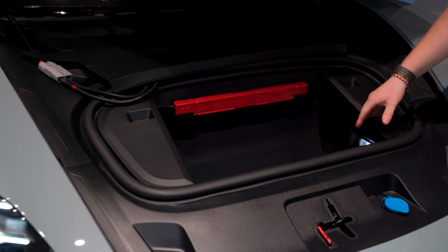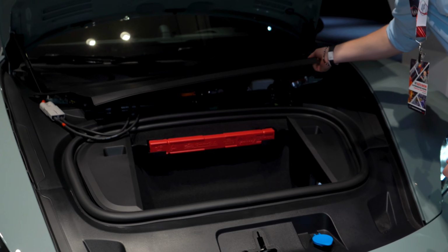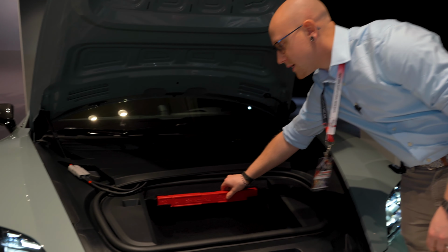You have a deep bucket that you can fit things in, change your washer fluid right here, and all of this is specific just to the auto show, so you aren't going to have a cable or loose trim here at all. And you do have this nice little handy tool belt.